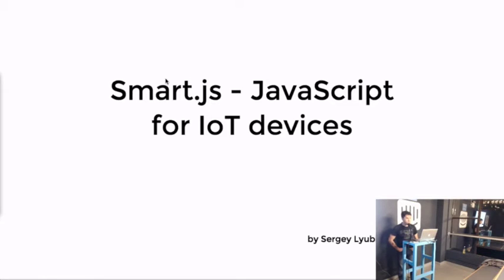So first, before proceeding, I'd like to know, please raise your hands who know what IoT is. Oh, fantastic, thank you. And please raise your hands who's an embedded engineer. Cool, nobody. That's awesome. So that's the reason why I'm talking to you guys, because we are embedded engineers ourselves, and we are making JavaScript-enabled firmware for small devices. Since you know what IoT is, I don't need to explain.